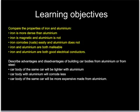It's all to do with the properties of each of the materials, and we're going to focus particularly on iron and aluminium and the differences in properties between them, and why there are advantages and disadvantages for making car bodies out of aluminium or from steel, which is the alloy of iron.